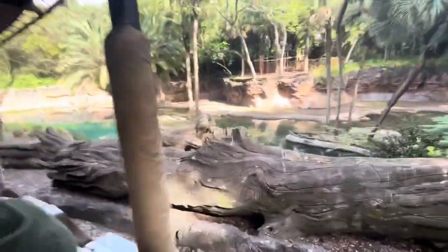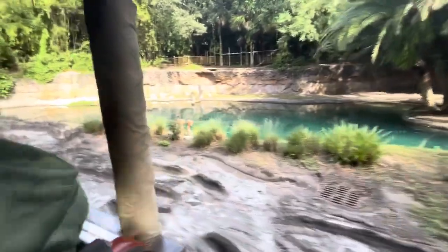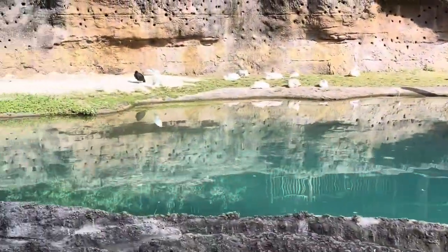Now, they do get their name because during mating season, they have a pink spot that shows up on their back. It's almost like they're blushing. Now, their pink spot, it's not actually their feathers that are turning pink, but it's going to be the skin that is underneath their feathers.